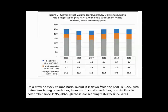Now let's go to volume. This is growing stock volume, so this is quality trees. What I'm displaying is cords per acre by 3 different DBH ranges. The blue is pole timber, the orange is small saw, and then the grayish one is large saw timber. From '95, we actually had a decline up until 2010. We bounced back to a total volume the same. Our large saw timber dropped from '95, but since then it's been fairly consistent. Small saw timber has gained a little bit across time, whereas pole timber has actually declined a little bit. So we're keeping the same stocking out there. It's just a little shifting between different DBH ranges.